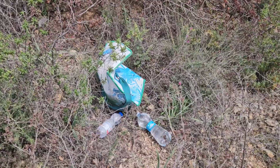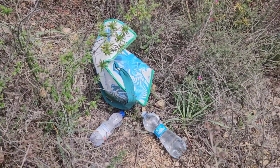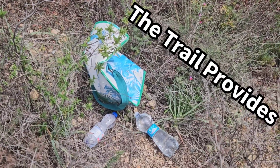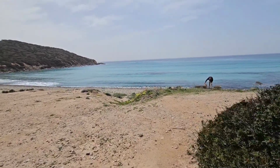Now this might look like trash to you, but I see a sealed bottle of water, and I'll call that trail magic, because someone left it, dropped it, and I'm gonna retrieve it, especially since I'm down to about half a liter of water. The trail brings us right back down here to the water.